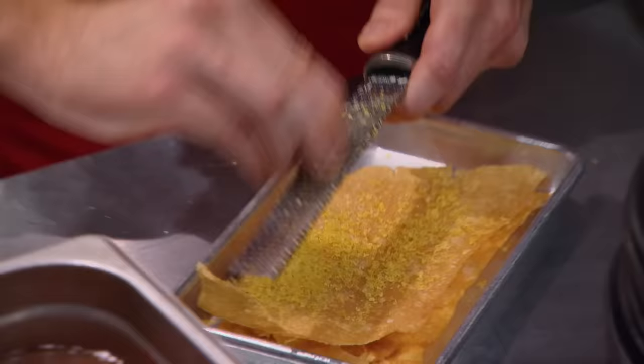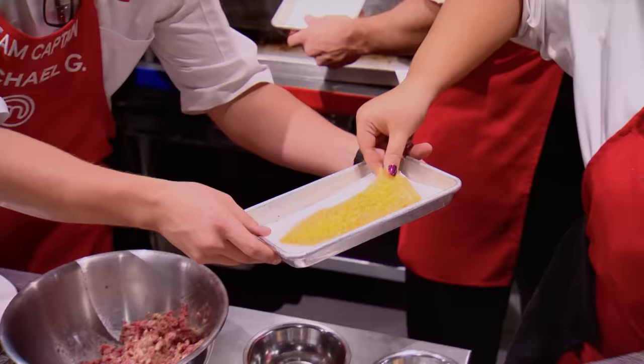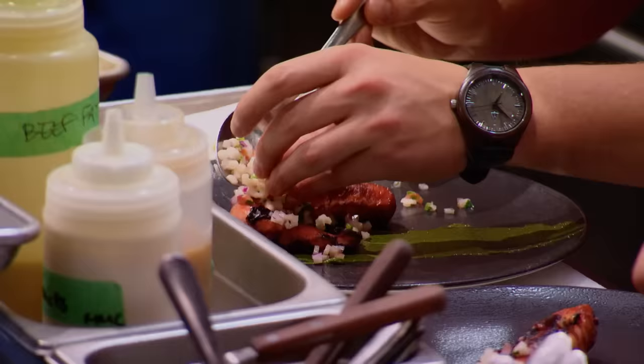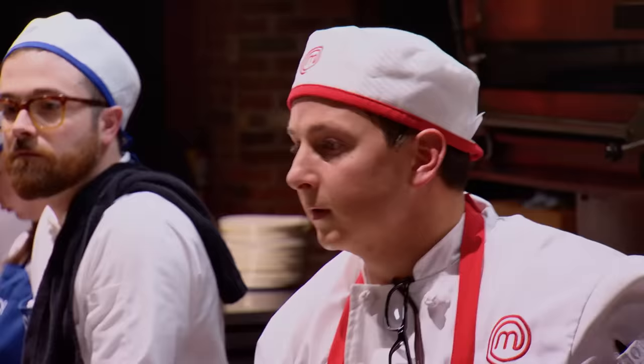Flip that. I need help plating. Okay. Mike G is a phenomenal captain. I don't like that one, too skinny. Do it again. He is focused, he's got an amazing plan, he's communicating well. Are they good, chef? You guys are doing a great job. Thank you, chef, they're ready for service.